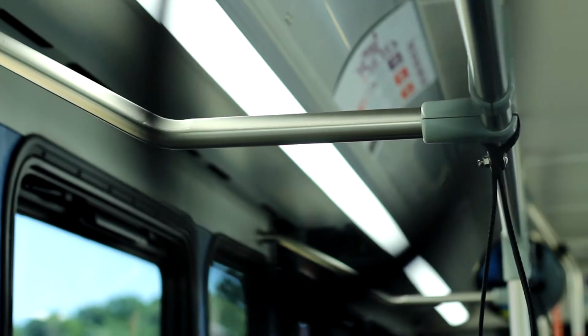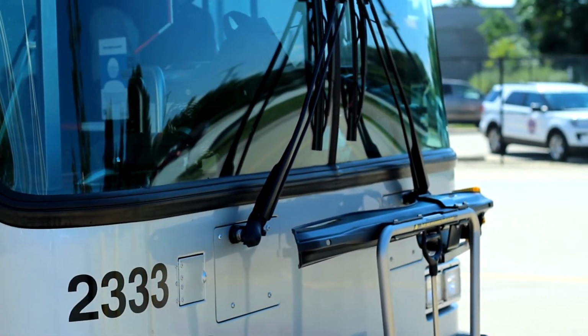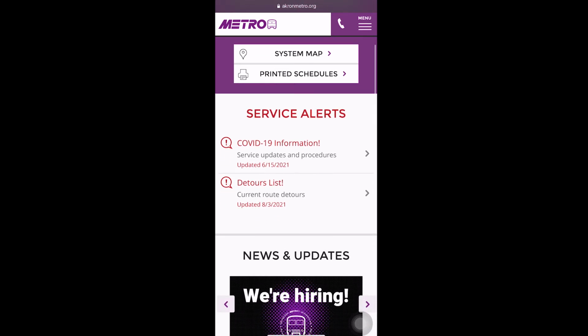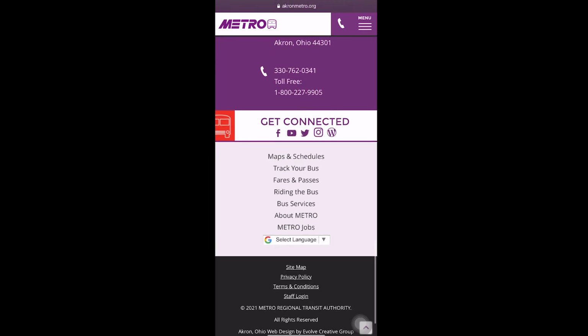If you are using a mobility device like a wheelchair or scooter on the bus, please give us a call today to set up your mobility device assessment free of charge. If you have any questions, please call METRO Customer Care at 330-762-0341 or visit our website at www.akronmetro.org. Are you looking for more independence?